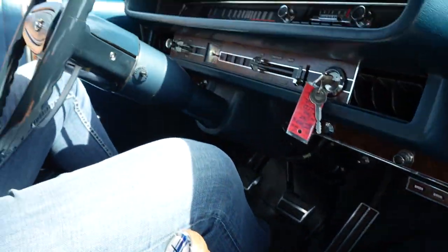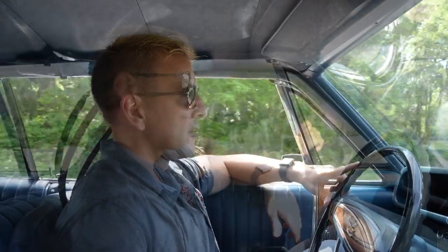Four-speed floor shifter. We're idling nicely. Got your cranks for your vent windows. Those work. Speedo works. I like this car. This car rides absolutely fantastic. We're gonna show you that right now.